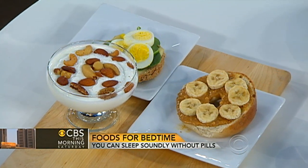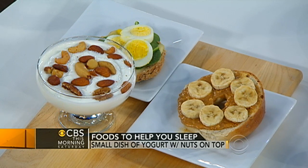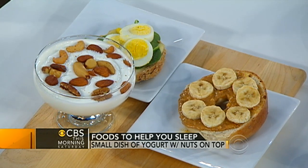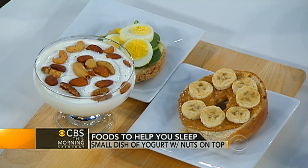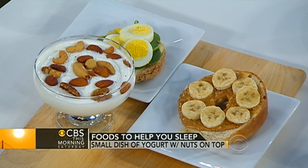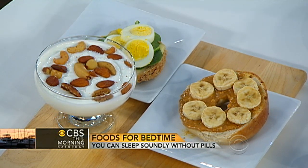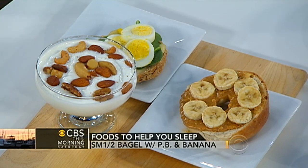And you brought some foods with you this morning that have those things in them. Yes, exactly. So we have some yogurt with some nuts on top. That's going to give you protein, carbohydrates, and also calcium. Calcium actually helps the tryptophan to convert to melatonin. So there are lots of tricks that go on inside the body. And then with the egg sandwich, you could do a poached egg on this, whatever you want. But you've got the protein from the egg, the calcium from the cheese, and then complex carbohydrates from the English muffin.